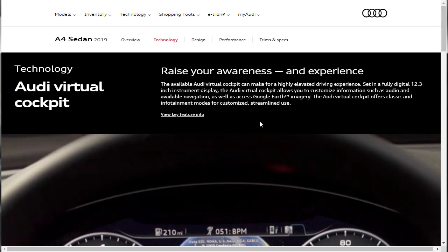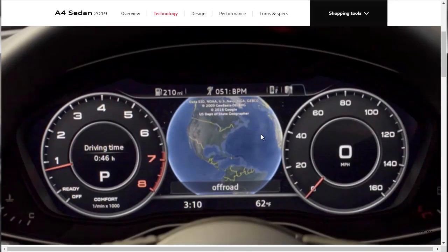Now, this is what I don't know. I don't know if we can get this with the base model. And if we can't, I'll be sad about that, but we're still going to go ahead with a base model build. The available Audi virtual cockpit, that's cool. It's got a fully digital 12.3-inch instrument display. The Audi virtual cockpit allows you to customize information such as audio, available navigation, as well as access Google Earth imagery. It offers classic and infotainment modes for customized, streamlined use.